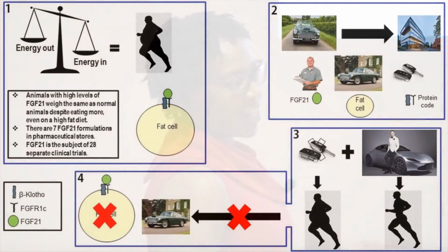Since in our hands 21 caused a reduction in body weight by causing a reduction in fat mass, we propose that 21 might be acting directly on fat cells. Fat cells have this protein code that is required for 21's action. So to test this hypothesis, we generated 2 separate mouse models, which I'll explain using an analogy.